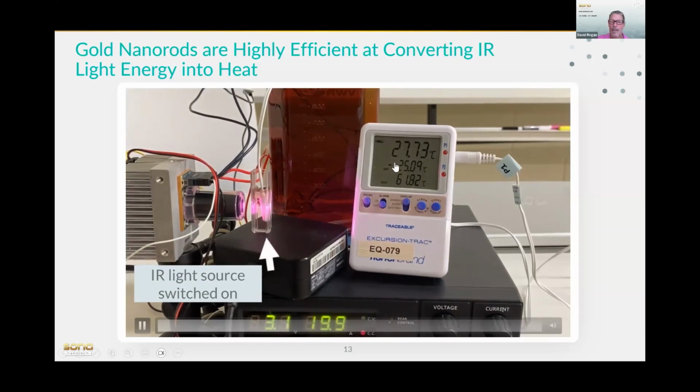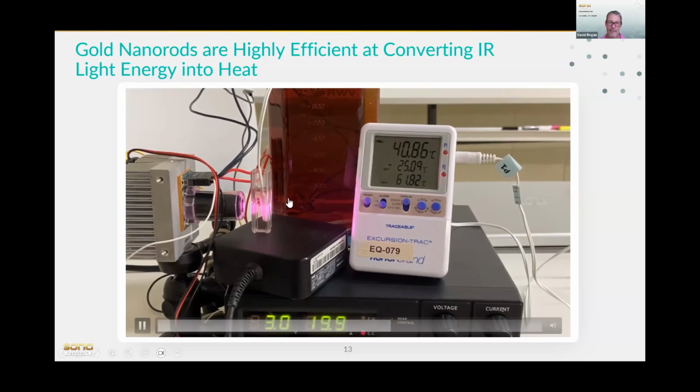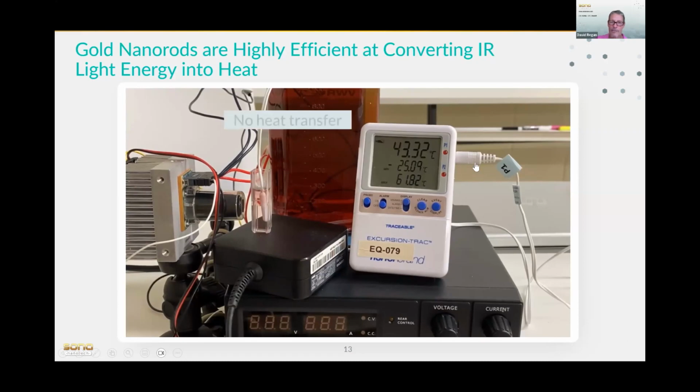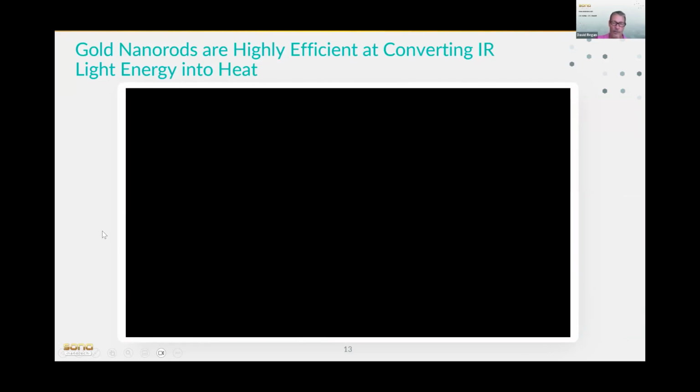You can see the light is turned on, and the temperature probe is starting to register a rise in temperature. That's the infrared energy passing through into the solution with gold nanorods, and the gold nanorods converting that energy into heat. You'll notice we get up to 44 degrees, the target for hyperthermia, pretty quickly. It's then turned off, and it starts to fall down in this case. This is the first generation of light device. We are now working with Minnetronics, a specialist manufacturing company for medical devices in Minnesota, to generate the second light device that can be incorporated into the workflow of colorectal surgeons.